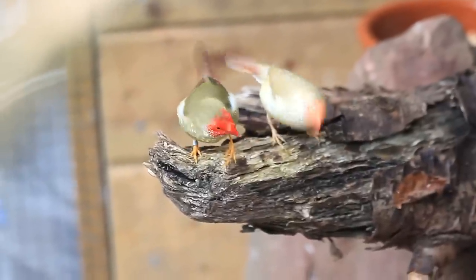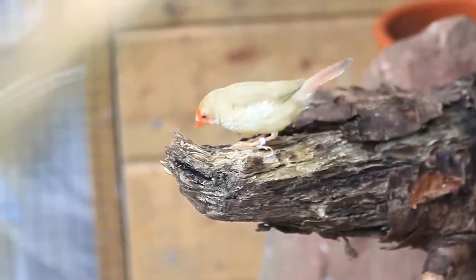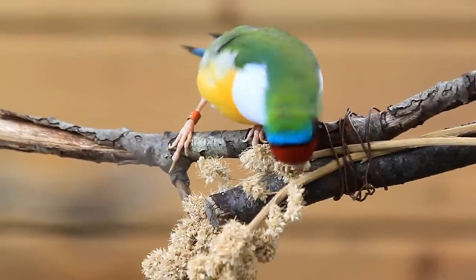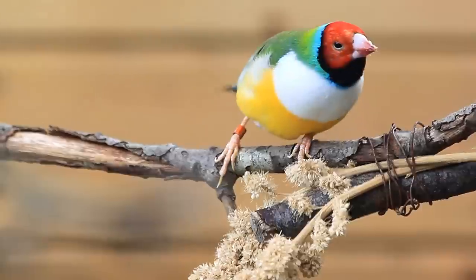The star finches are definitely more adventurous than the Goulds. The star finches already checked out almost the whole aviary in the last hour, but the Gouldian finches are still sitting on a branch and checking everything from above. They only checked out the mill.